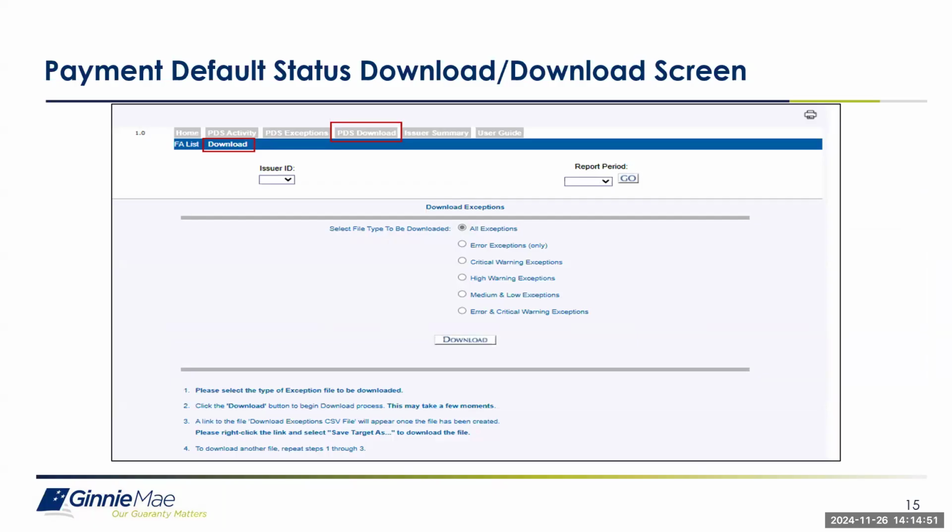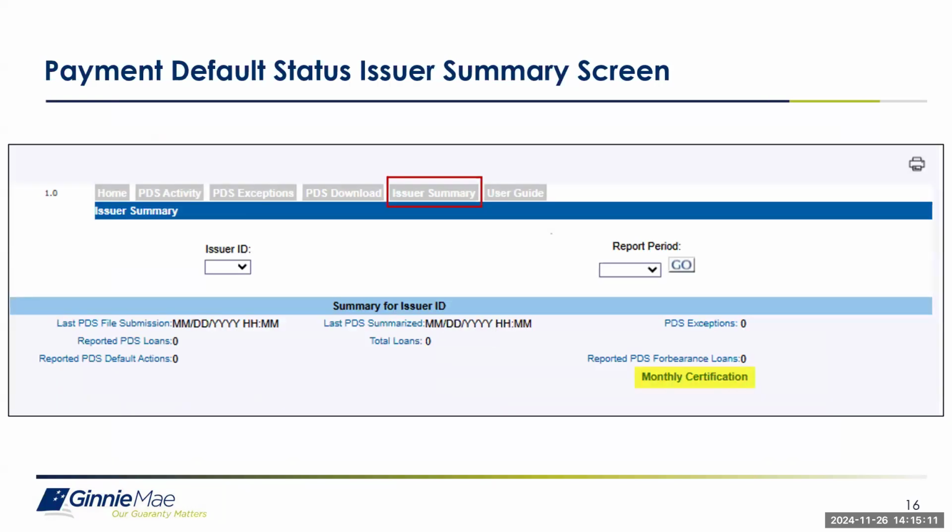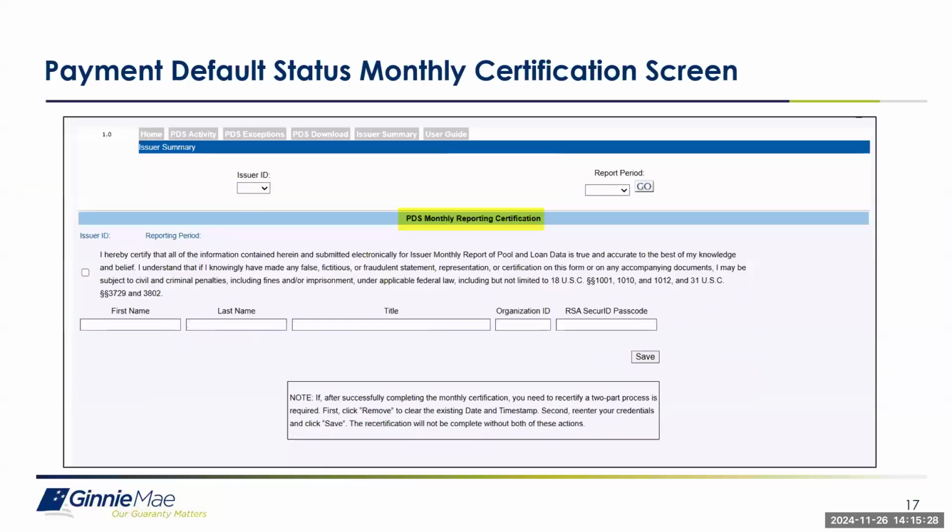The PDS download tab and the download option in the dark blue bar displays on the download exception screen. Details of this process will be on slide 25 and 26. The Issuer Summary tab shows the summary of the PDS activity and is where you will find the monthly certification link. Next screen, please. Here is the PDS monthly reporting certification screen. Details on how to complete will be on slide 29 and 30.